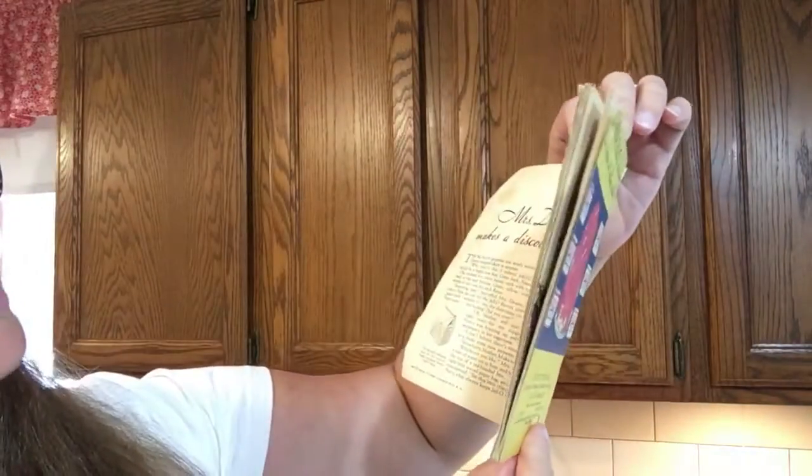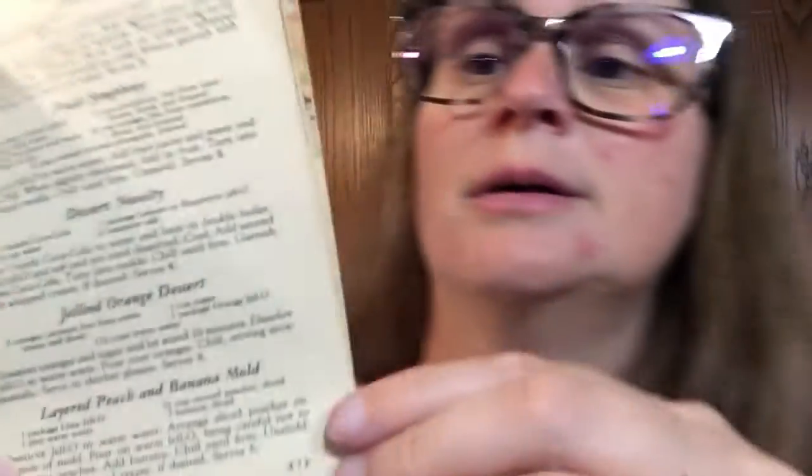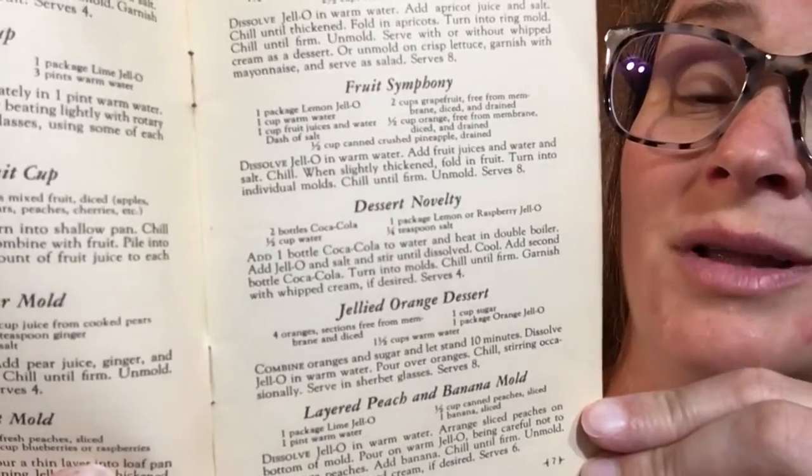Anyway, she's talking with her daughter about how they got the new Jell-O packaging in here. And they made a dessert for dinner. I was looking today, and I'm going to make this dessert called the Novelty Dessert made with some Coca-Cola. So let's give it a try.